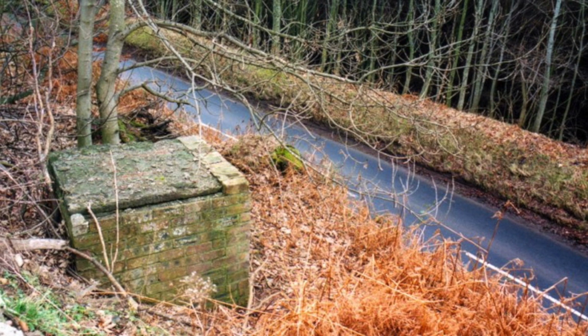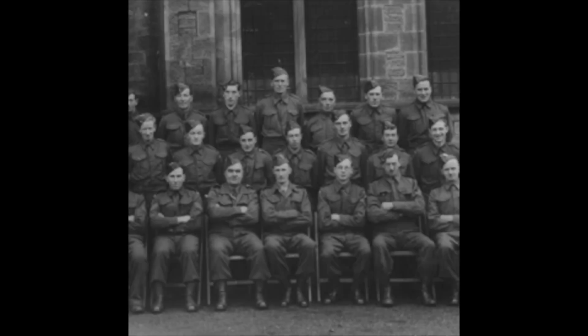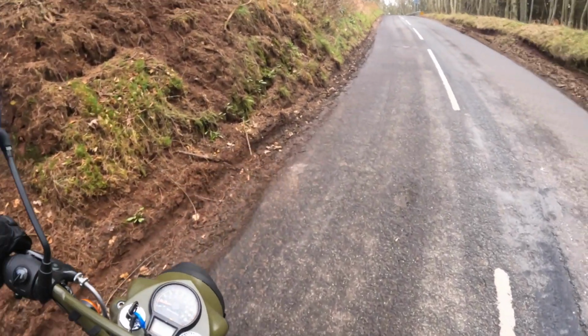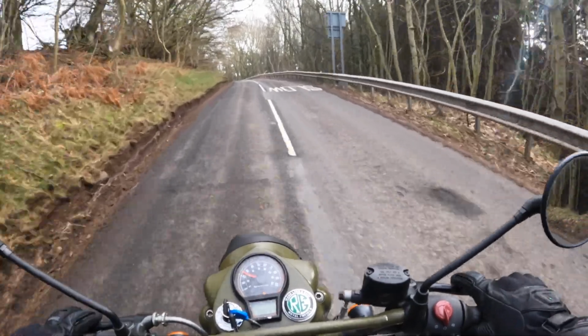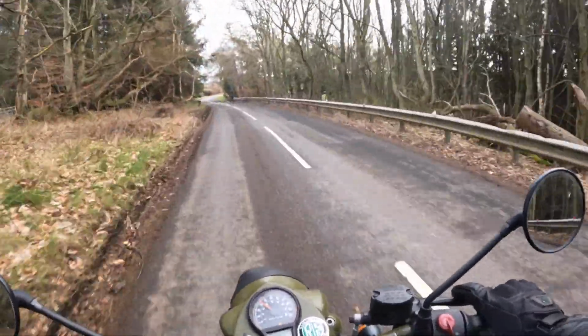There were also ones made that exploded with a charge and threw flame like a flamethrower. That's Garvald Home Guard, who would likely have been the guys who operated this one. But we'll keep going and we'll head up to what is probably one of the best preserved ones of these in the UK.